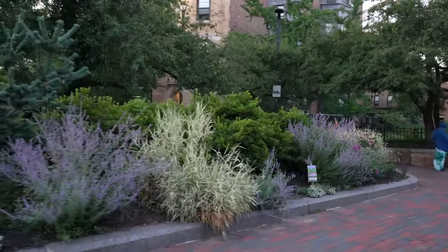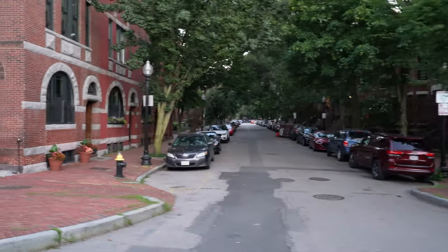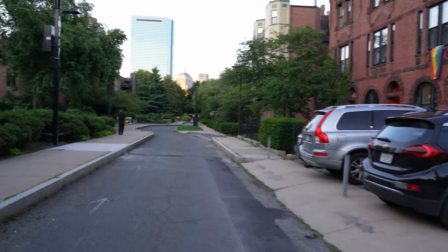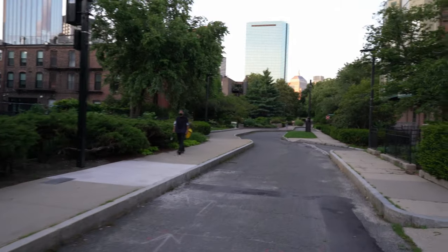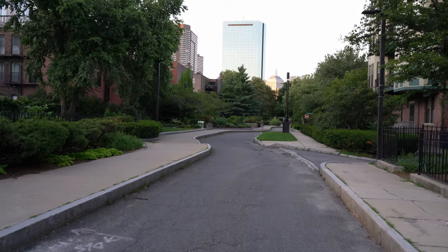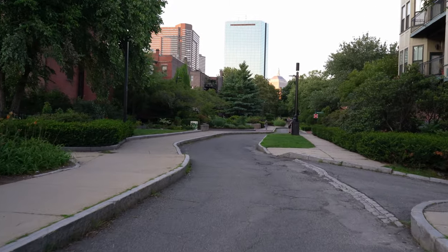Through our gardens, down this way, you see a lot of the brownstone houses and stuff like that. This is basically the South End. Right there's our North Star, the tower. I try not to call it the Hancock, because that's what I would usually call it, Hancock Tower, since that's what it's usually referred to as.